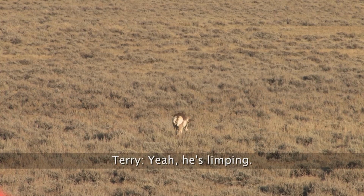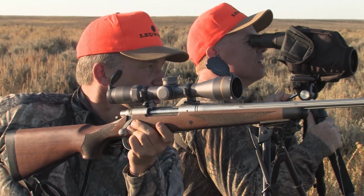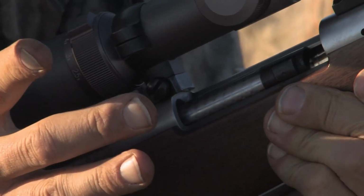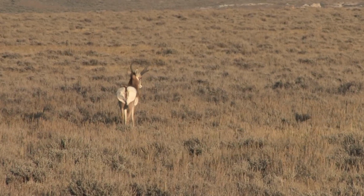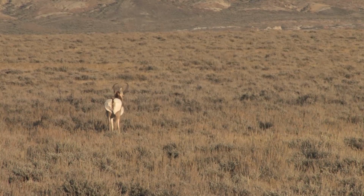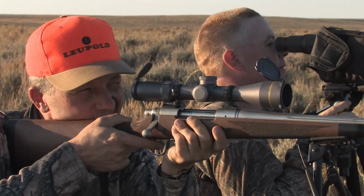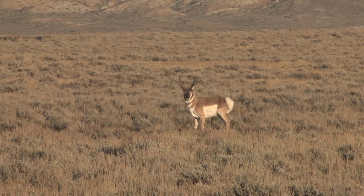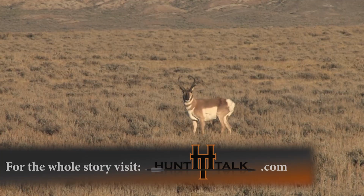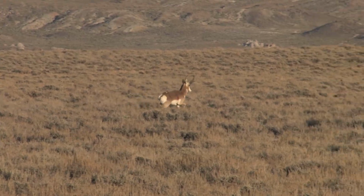Is he wounded or what? Yeah, he's limping. 130 yards. What do you think? I think I want to shoot him. I think you should. I want a better broadside shot. Come on, buddy. Dang it. There you go. He's looking at you now. Yeah. Okay, here we go. Ready? Yep. You got him. Nice shot. There he goes.